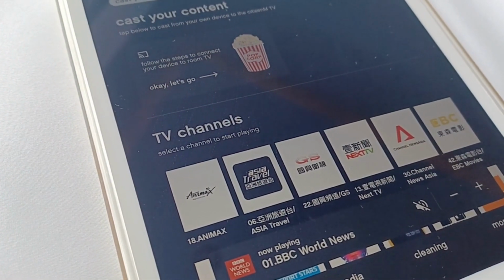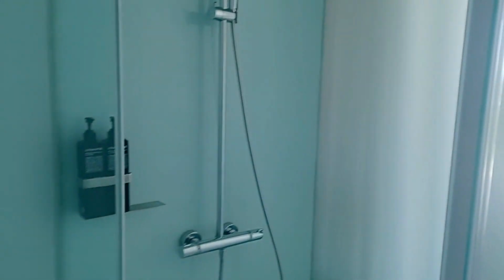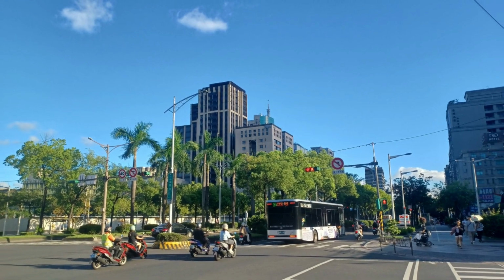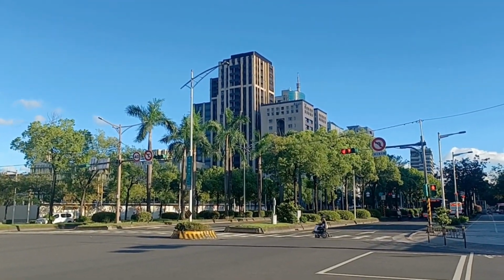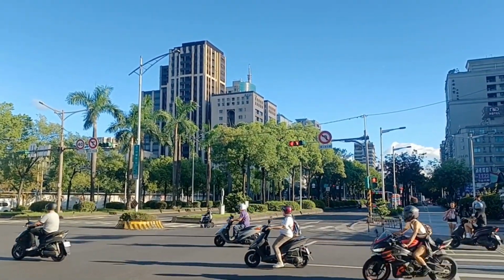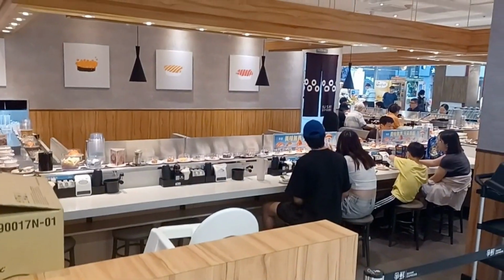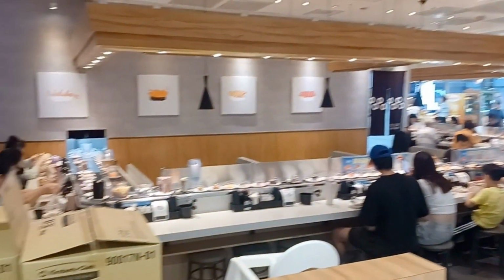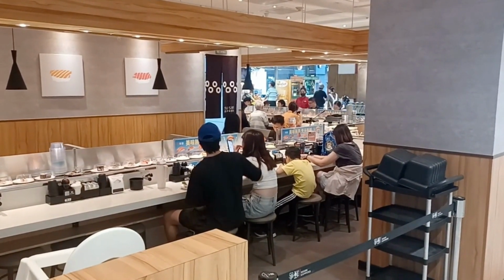So if I was watching a little bit of the news and I wanted to change the station, I just clicked media on my tablet and changed the station. The bathroom was clean. Again, Taipei in general is a very clean city, and I've been happy with the hotels that I stayed at thus far. Getting around is super easy. There are buses, you can rent a motorbike, there are a lot of electric scooters, you'll see scooters everywhere, and also cars. Traffic is very organized.